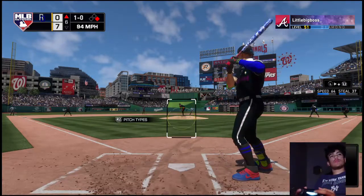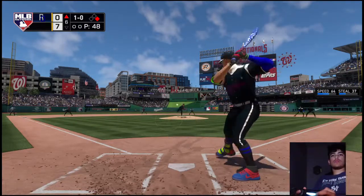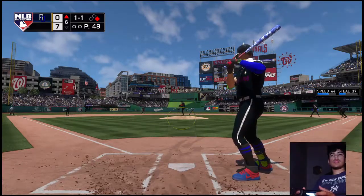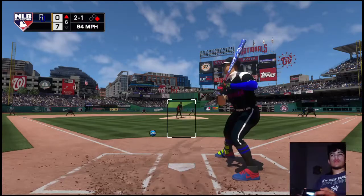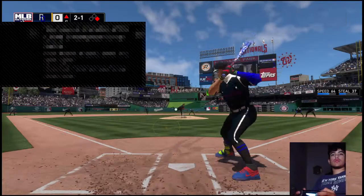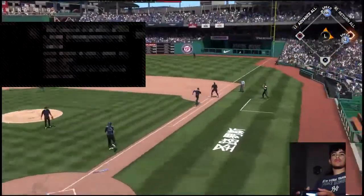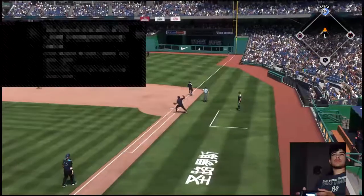Sinker runs outside to start the at-bat. 1-0. A ball and a strike. In a double play situation, that's the location you want a guy to swing at. More than likely, ground. 2-1 the count. Weak grounder down the first baseline. And a good throw gets him. 1 gone.